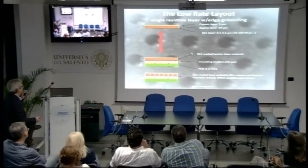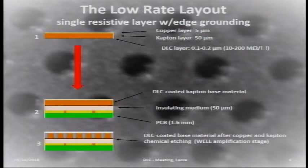This is a very schematic view of what we call the single resistive layer with edge grounding. I don't show the grounding here. You start with a base material that is a Kapton layer of 50 micron polyimide, the same material used for GEM detectors, apart from the fact that you have copper only on one side and DLC on the other. This polyimide foil is sent, in this case, to Japan, where they deposit the DLC layer. I put some resistivity here, but I will give more details about that later.